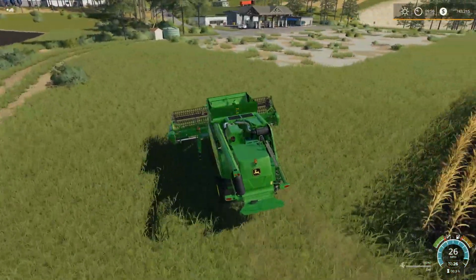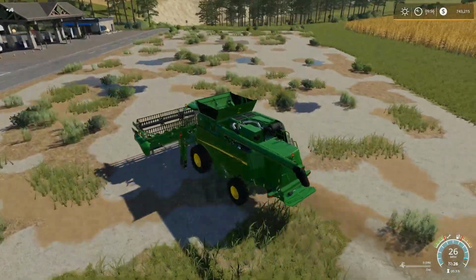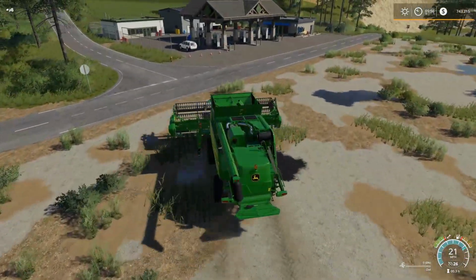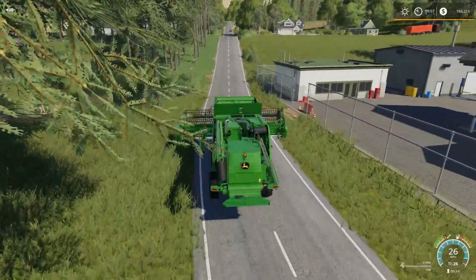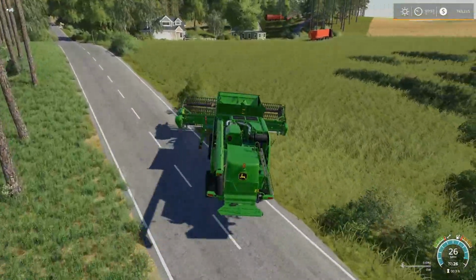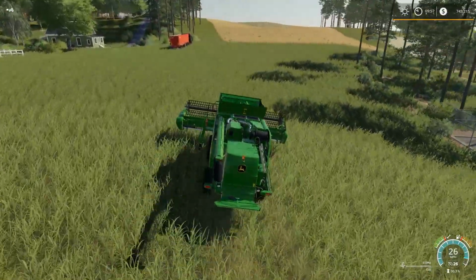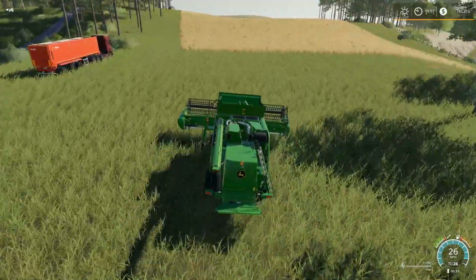So this little placeable area here in 17, this is where the pig farm was, along with an area to sell your hay, straw, and grass. And something else was there, and I'm drawing a blank. I think it was a manure sell point. I can't remember. I think so.